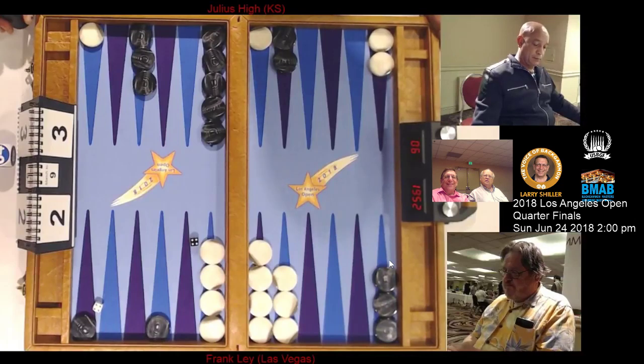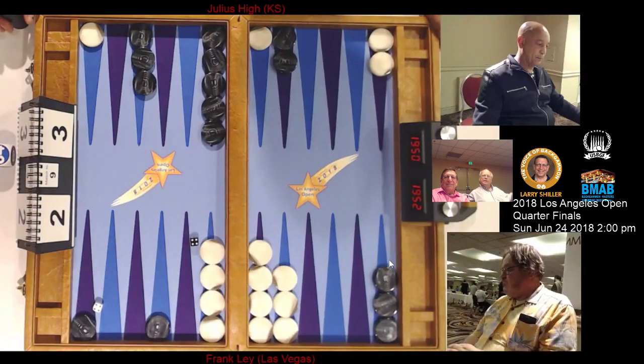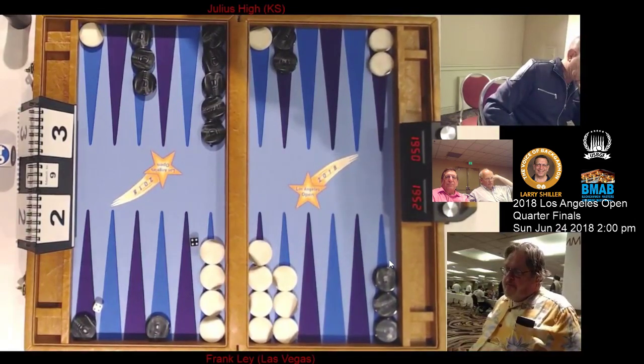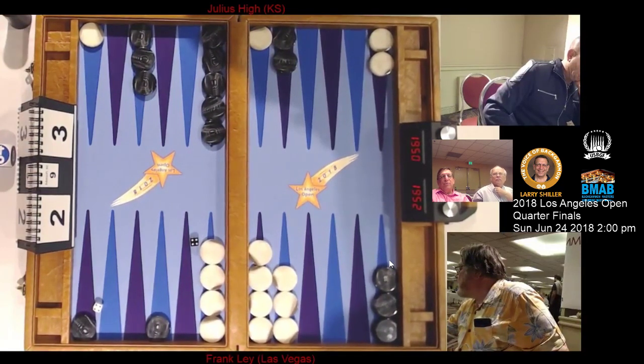Double 4s. Wow, makes 2 inside points. That's got to be good. Really puts White on the defensive. What are your other options? You make the 5 point, you can make the 4 point from a checker out, which duplicates 4s. Maybe you make the 2 point and bring a checker out. That's the other possibility.